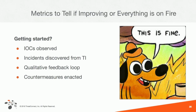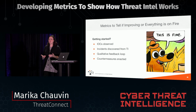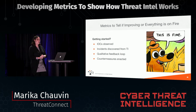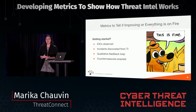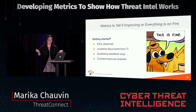Okay, so how do I tell if I'm improving, if everything's just on fire, or if I just need to burn it all down? So as you're getting started, like the lower maturity organizations, there are some things that you can do now. You can start to identify the IOCs that are observed. I know IOCs get a bad rap, but start to get an idea of what indicators are actually hitting on your network but aren't actually getting back out. That's a good quick win. Like, yay, we blocked these things.